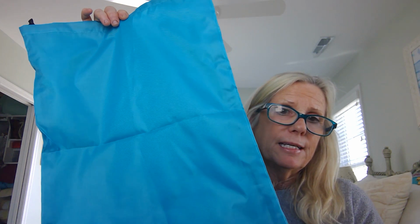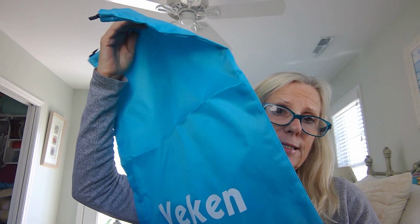So my new idea is to use one of these bags and to keep a fabric softener sheet inside this bag so that it maintains a little bit of non-smelliness. And I have to make sure things are dry when I put them in the bag. Otherwise, they'll get musty because it's not mesh. But this will be a great solution for the laundry.